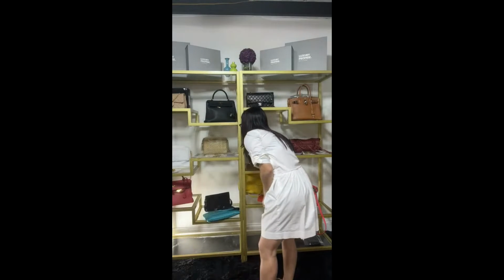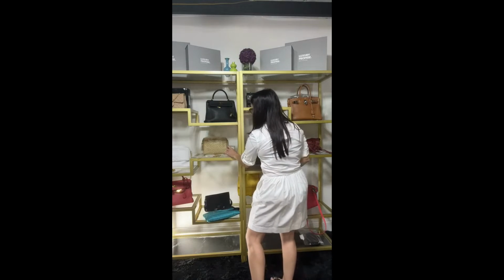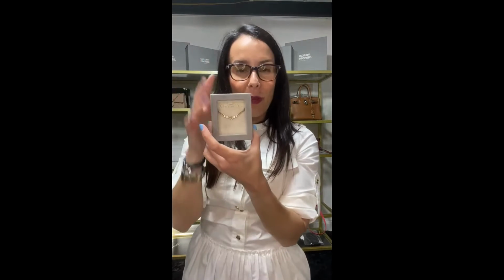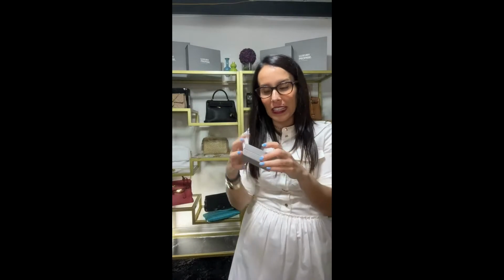Then I'm saving... Oh, let's do this one. I haven't done this little Dior necklace. So I also have this Dior necklace. This one comes in box. Last time I showed this necklace, I think it oversold like 3 times. So I figured I'm going to show you guys again, just in case the people that missed out on the first time, they're here. You got a chance of getting it again.